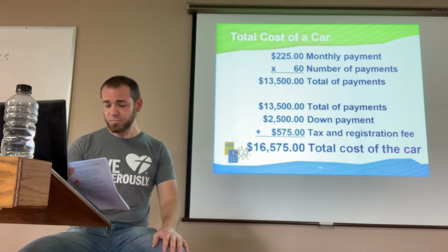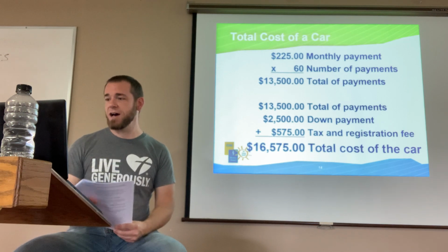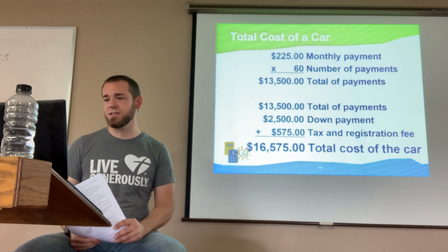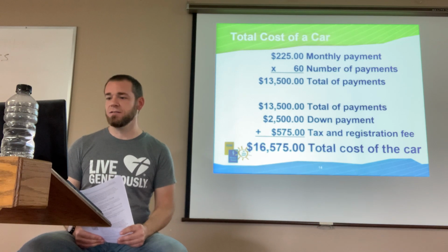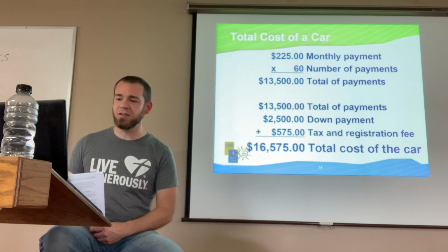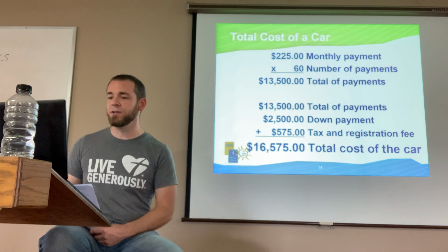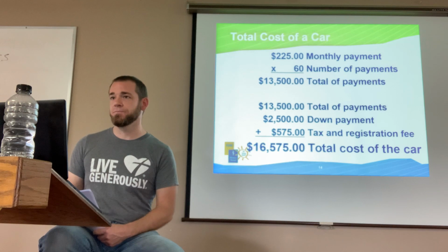All right. So, working out the numbers here. So you can see here you have the loan payment itself, $225 a month for 60 months is $13,500, plus the down payment that you're paying, the $2,500 from your summer job, and the tax and registration fee. The total amount you're paying for this car is $16,575. This is an important calculation to run through before you decide to buy a car, because you may be really surprised with the total cost.